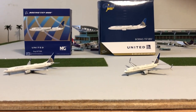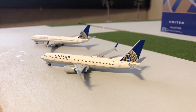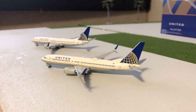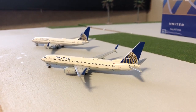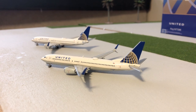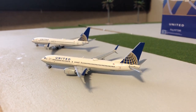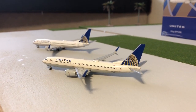Hope you guys enjoy. To begin our review, I'm going to say that both of the models look nearly identical, which is a huge plus for NG models for matching Gemini Jets' Pantone color scheme. There is one slight detail that NG models missed, but it's not that big of a deal. I'll explain that in a little bit. I just think that both models look pretty much the exact same, and NG models is pretty much spot on with coloring and stuff.